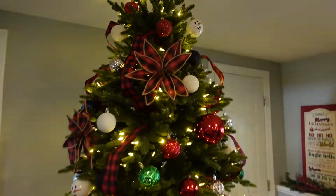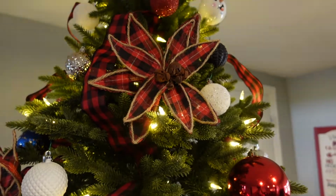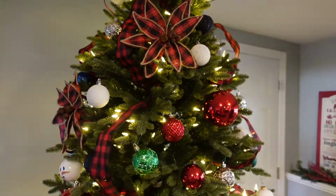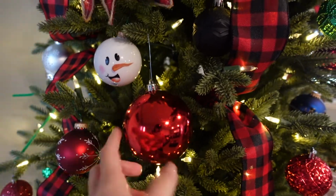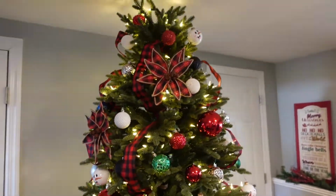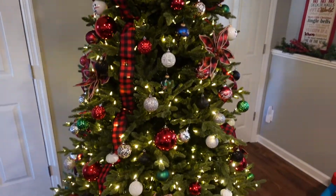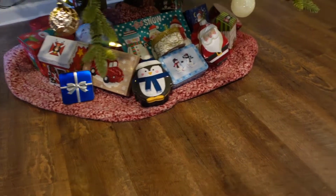I did add these this year. I got these picks from Hobby Lobby. If Hobby Lobby still has them, maybe I will go back and get some more. I also added these bigger bulbs from Hobby Lobby, which again, I'm considering going back and getting a few more of, just to bring different dimension to the tree. So I'll have to see. And then underneath, I have a whole bunch of gift boxes that I've collected over the years.